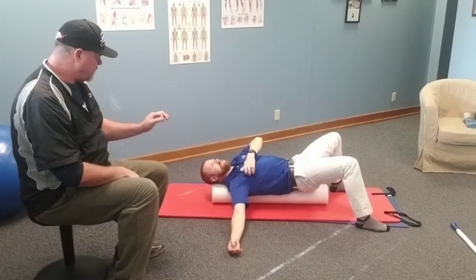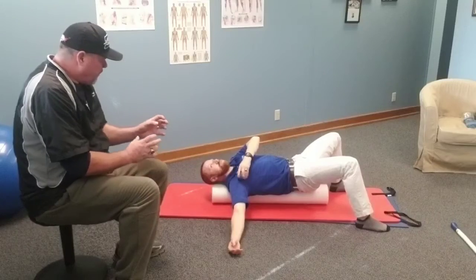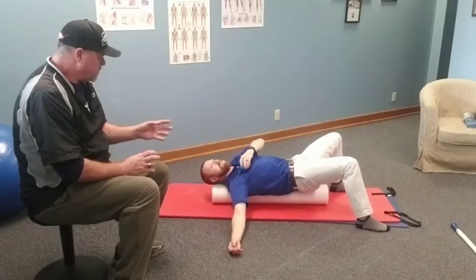Certain little hot spots as you're rolling through there? Absolutely. And what exactly is that hot spot? Why do you feel it in that area? What is that muscle telling you?